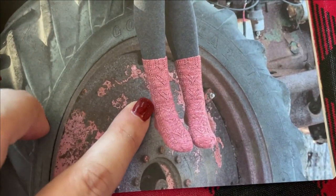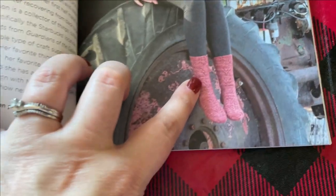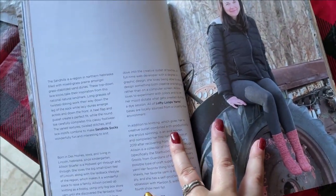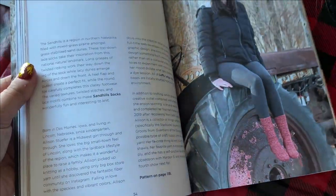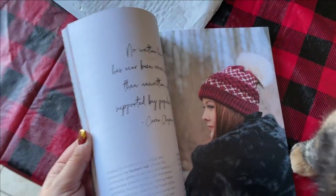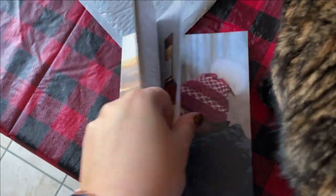But you can see these beautiful socks here. Those are knit using Kindred, which is one of my colorways. The Sandhill socks were created by Lisa K. Ross. I love this issue. I shared it quite a while ago on a podcast episode when I first got it in, but highly recommend.